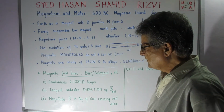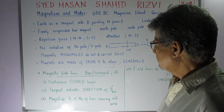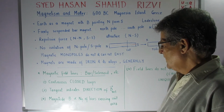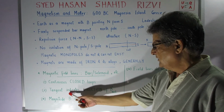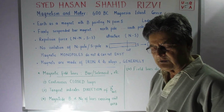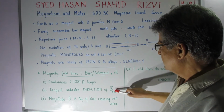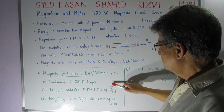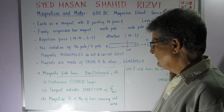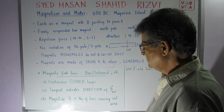That's not the case in the case of electric field lines, electrostatic field lines, etc. Of course, the second property is that the tangent drawn to a field line is in the direction of the net value of B. Okay, so it is tangential to wherever it is. You will understand that easily in due course of time.